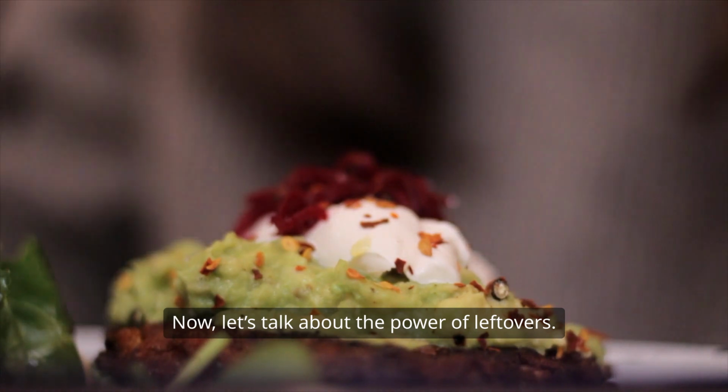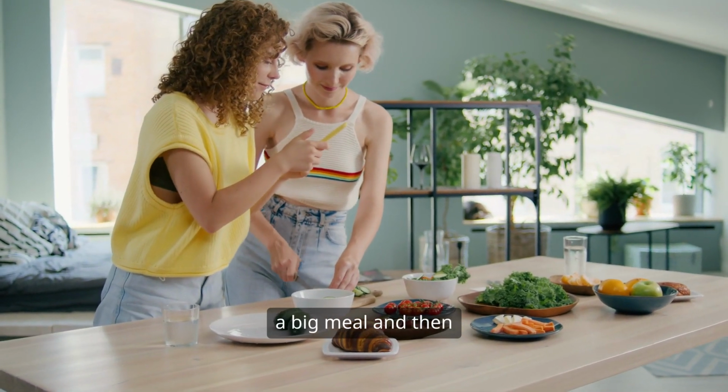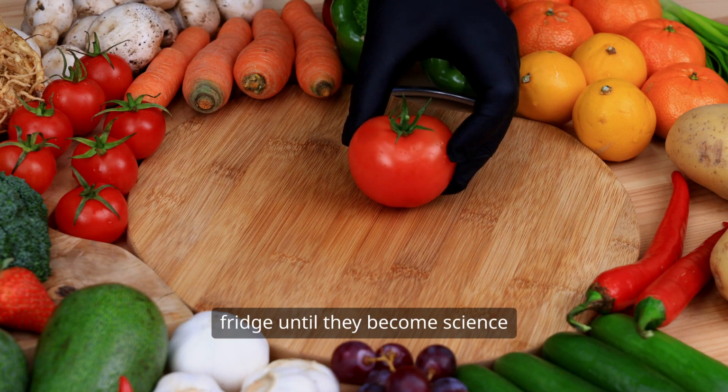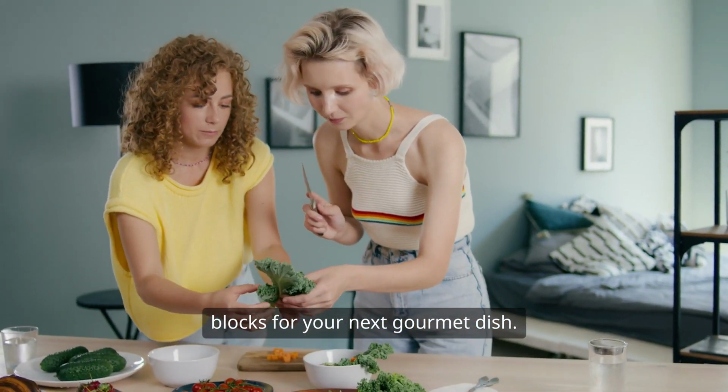Now, let's talk about the power of leftovers. I know we've all been there, cooking a big meal and then staring at the leftovers, wondering what to do with them. Instead of letting them sit in the fridge until they become science experiments, think of them as building blocks for your next gourmet dish.